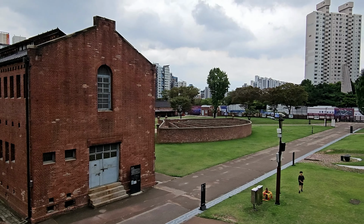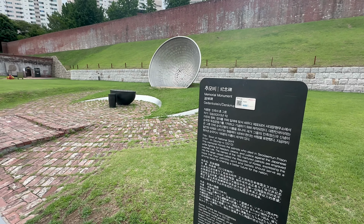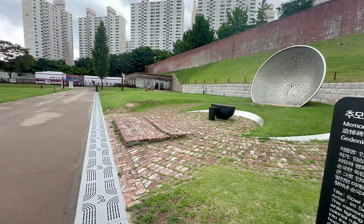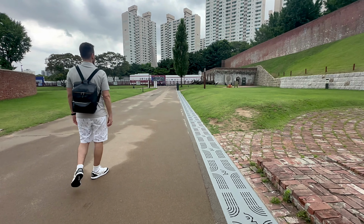One notable spot is the Wall of Martyrs, dedicated to the brave independence activists who endured unimaginable suffering for the freedom of their country. It's a place for reflection, where visitors can honor their sacrifice.